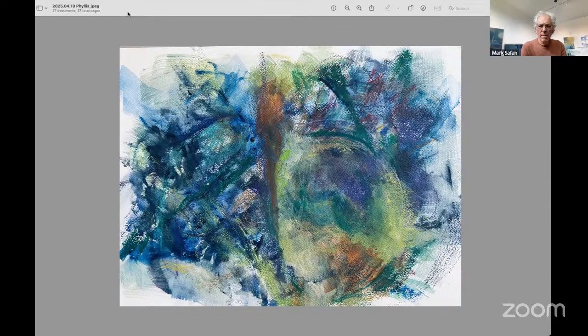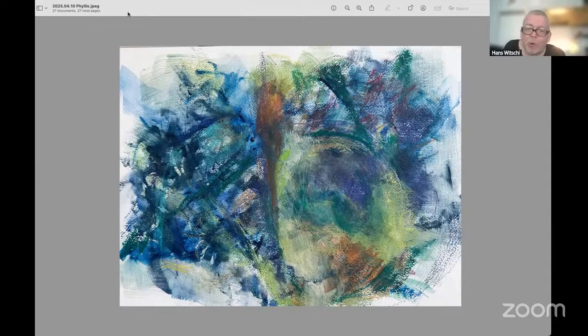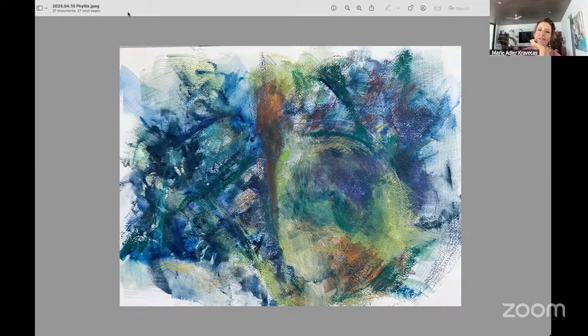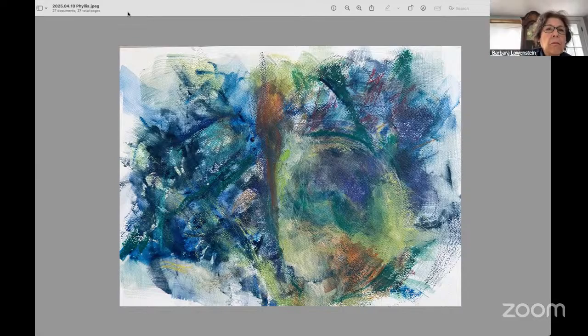Usually you have more reds in your work. This time there is none. Yeah, usually you have more red color in your work. Oh, that's true. Well, now these are muted oranges, and with all the layers you don't see the brightness of the color. Nice piece.